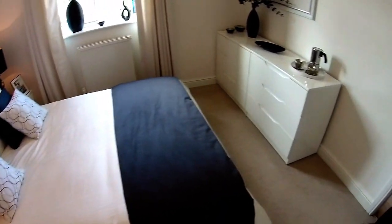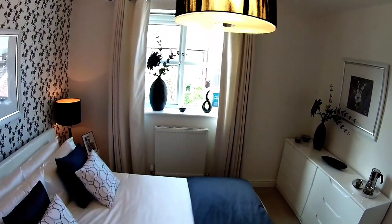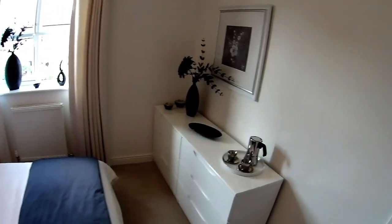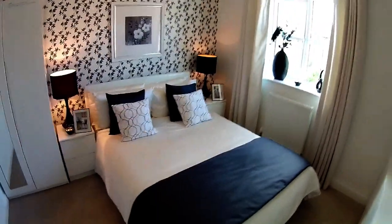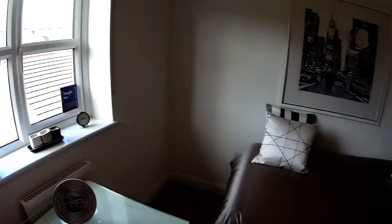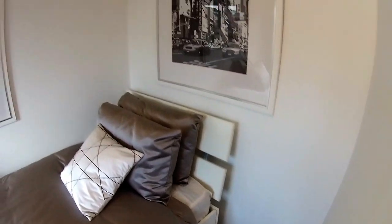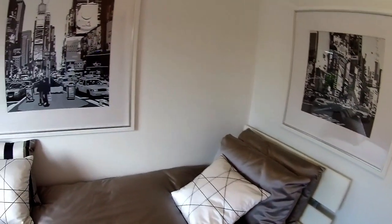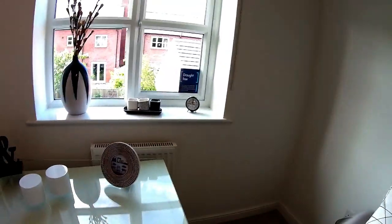It's warm, this house, isn't it? The dimensions: bedroom 1 was 3 metres 5 by 3 metres 1. Bedroom 2, 3 metres 1 by 3 metres 2. And then last but not least, we've got bedroom 3, which is 2 metres 9 by 2 metres 5. So this is your smallest bedroom. I would say this is definitely a single bedroom. You wouldn't get a double bed in here. But still, plenty of room for a single bed and a wardrobe, chest of drawers, etc. Nice desk, haven't they?